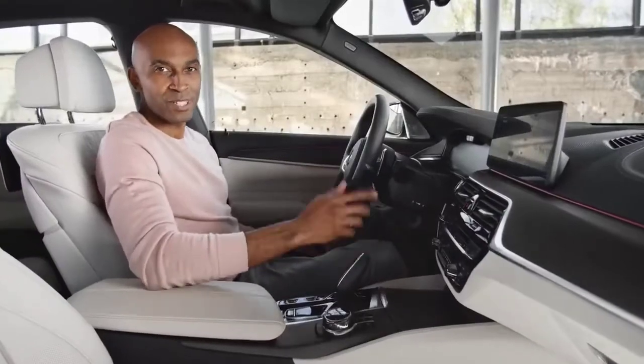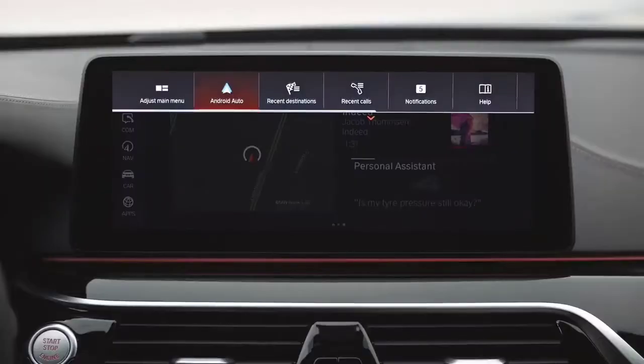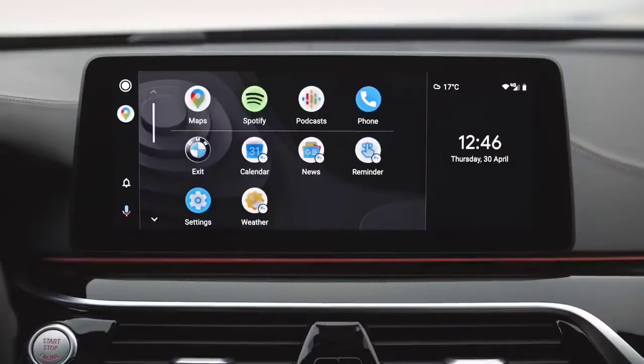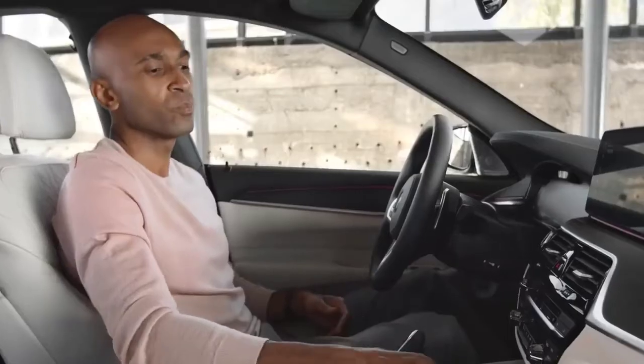Another great service is the smartphone integration. We are now launching Android Auto, so you can conveniently use your smartphone in your BMW without the hassle of cables. Now, the central information display guarantees full screen joy using the same icons as on your mobile device, and they work in the same way too.